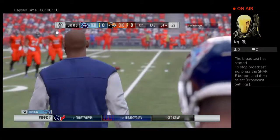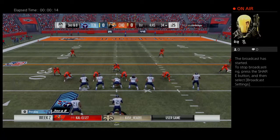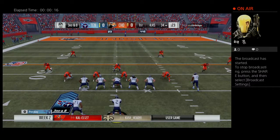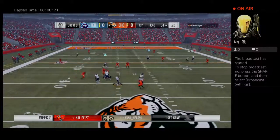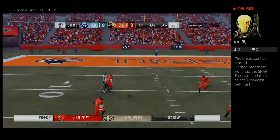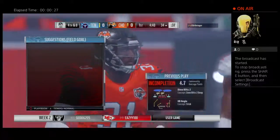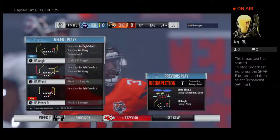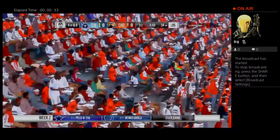Well, good field position to start the drive, but under the gun now here on 3rd and 8. Out of the gun. Gone. And he couldn't hang on to it through the contact. Incomplete. You can tell they were hoping for a flag there offensively. Several on the sideline motioning, hey, why not a penalty?